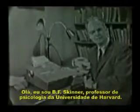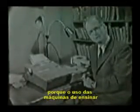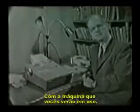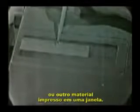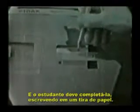I am B.F. Skinner, professor of psychology at Harvard University. I should like to discuss some of the reasons why studying with the help of a teaching machine is often dramatically effective. With the machine you have just seen in use, the student sees a bit of text or other printed material in a window. This may be a sentence or two or an equation in arithmetic. Some small part is missing, and the student must supply it by writing on an exposed strip of paper.